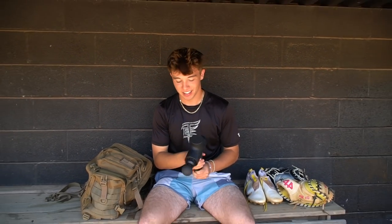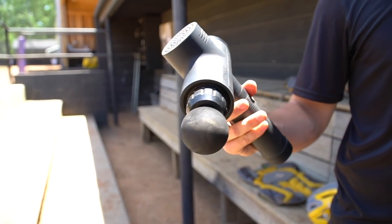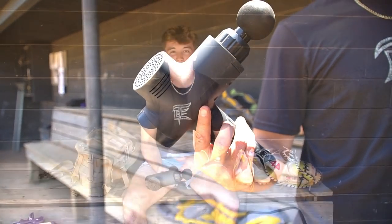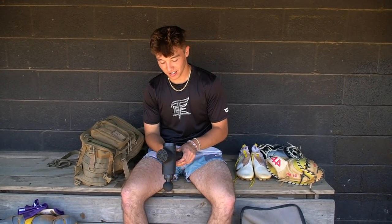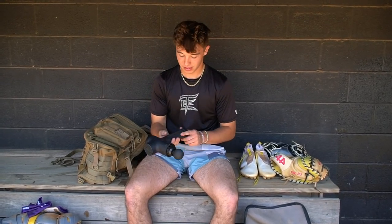One of the most key things in my bat bag, we got the massage gun. Catching 3 games a weekend, in school ball, playing back-to-back days or playing every other day, the legs get tight, especially catching. The arm gets tight. This is key. This will stretch you out and make you feel good.